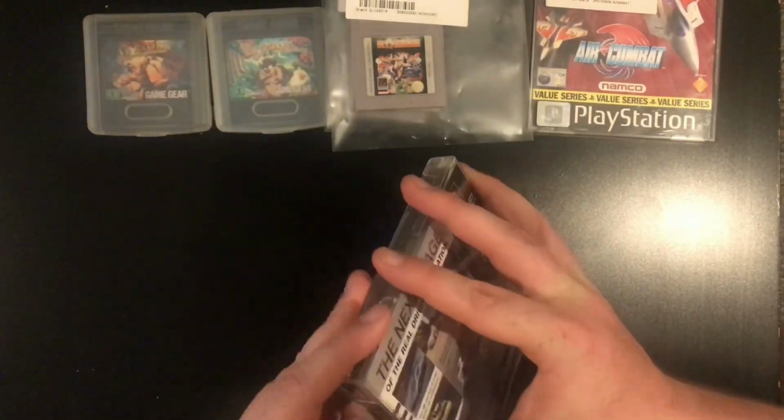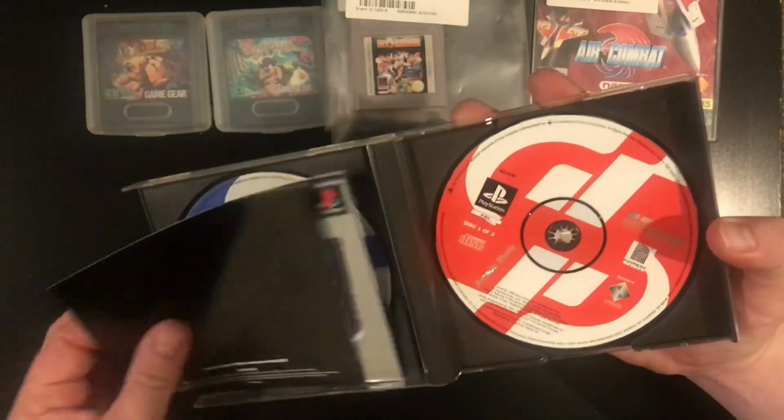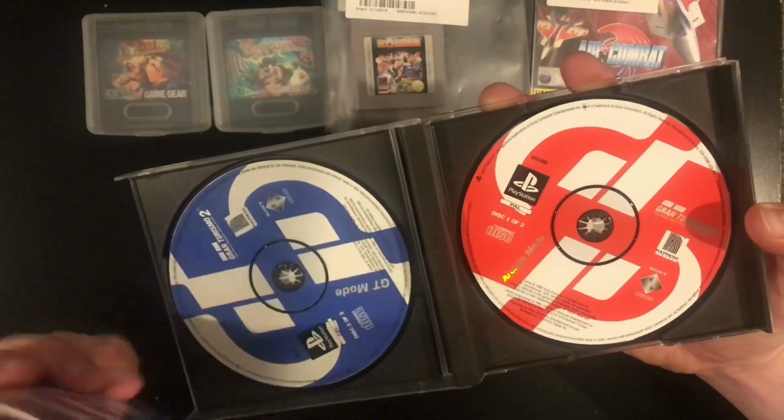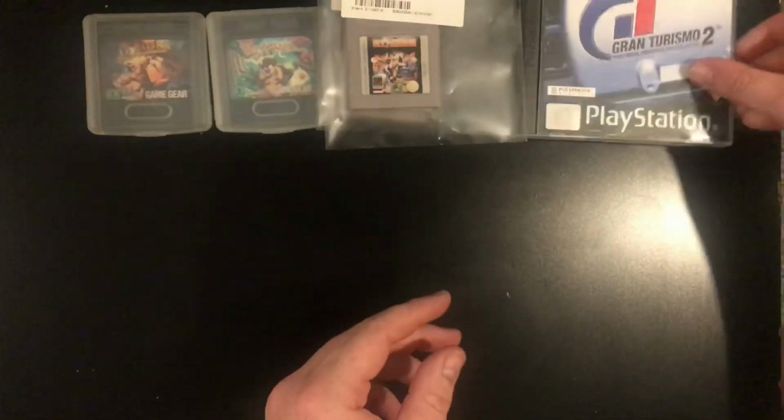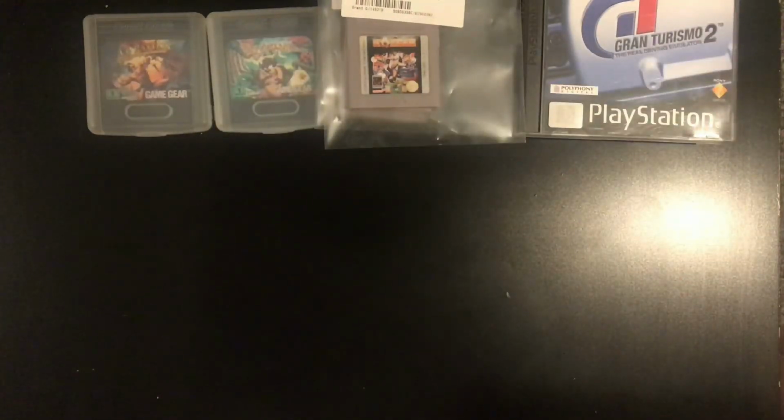I'm always trying to get over the thickness of the manual. Oh, yeah, that's not the one that's the thickness, but it's got both discs. Again, in good nick. The second game is a game I didn't have.